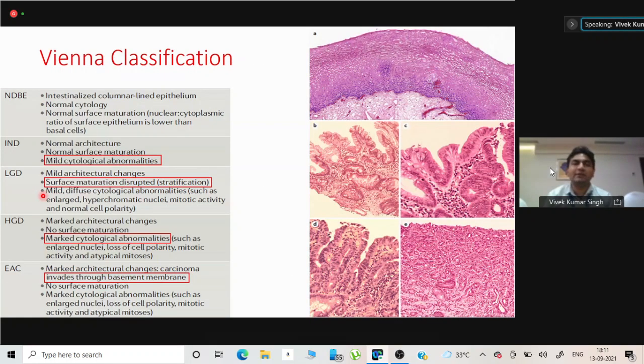Now coming to the histopathology examination. The degree of dysplasia is classified based on the Vienna classification. We would classify it as non-dysplastic Barrett's esophagus, which will show only the presence of an intestinalized columnar epithelium, but there will be normal surface maturation and normal cytological features in the form of nuclear cytoplasmic ratio. There is low-grade dysplasia, which will have disruption of the surface maturation alone.